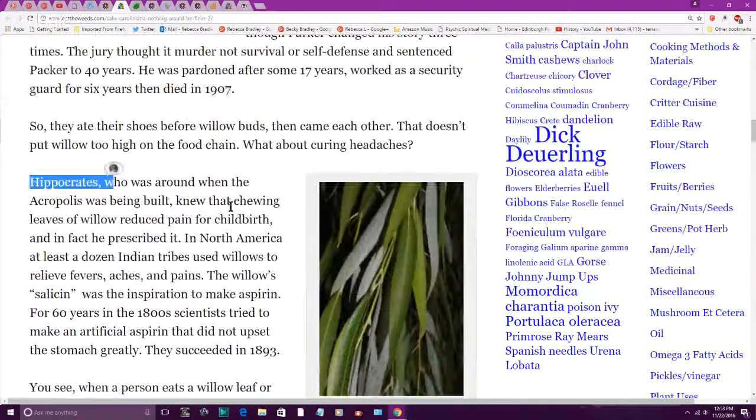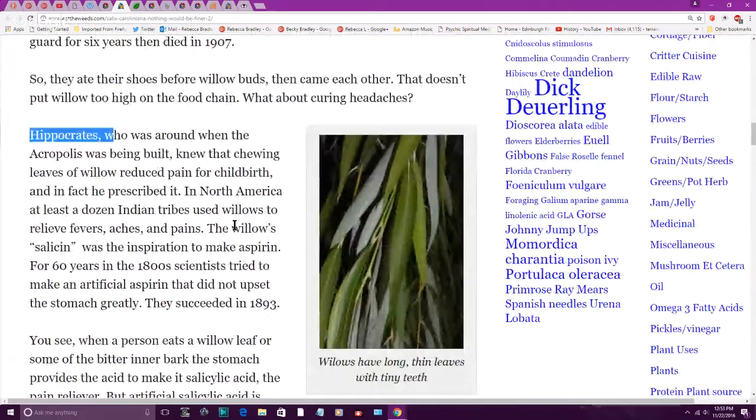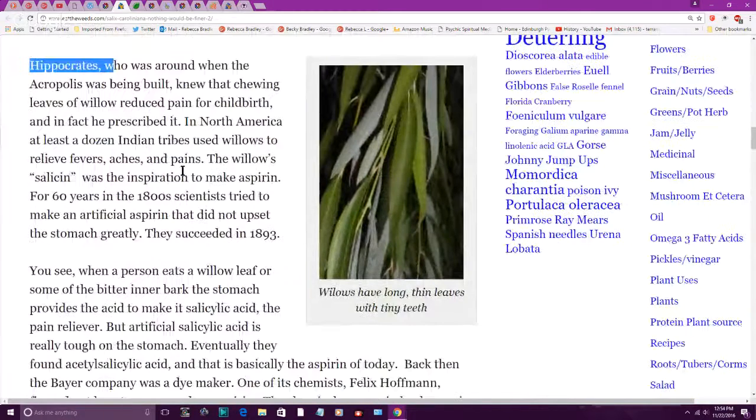He knew that chewing leaves of willow reduced pain for childbirth also. In fact, he prescribed it. Dozens of Indian tribes used willows to relieve fevers, aches, and pains. Like I said on the other one, to make aspirin.